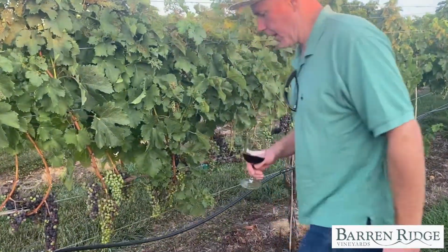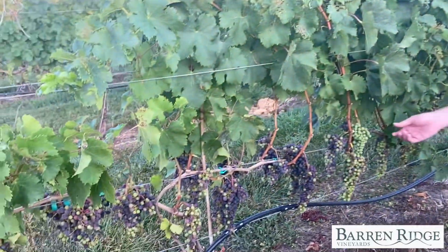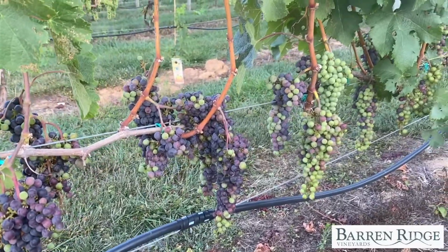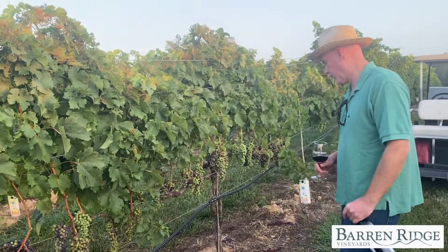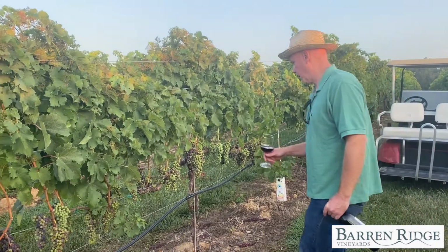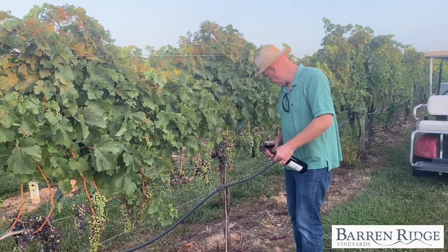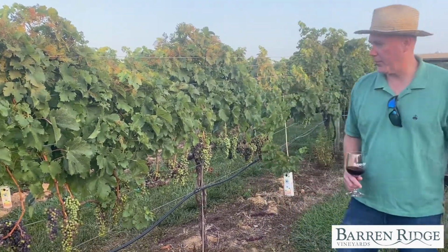We haven't had a lot of rain. We've had almost no rain for the last 2 months, and the berries are small. So we would like a little rain now, preferably not later. We don't want rain getting closer to harvest, but we could still use some now because we're pretty dry out here, but it's looking like a very good vintage. And you see the grapes are turning their beautiful final color, and everything's progressing nicely. So we're very happy with what we're seeing this year.